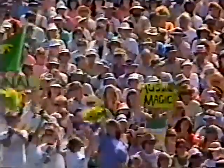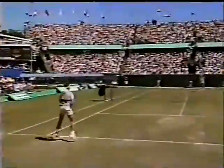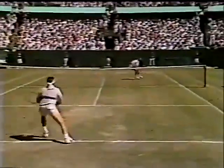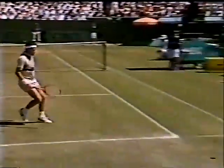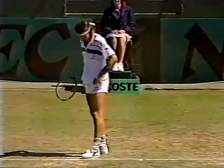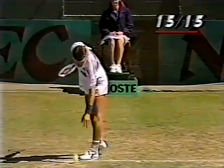Cash ready for the down the line. Covered it well. 15-0. I mentioned previously that he wasn't going to come out for the Australian Open. I hope he changes his mind. I'd like to see more of him on centre court here at Kooyong. Again, the great skills of Cash at the net, his great movement, court coverage. Really quick, those first couple of steps to get to the ball.